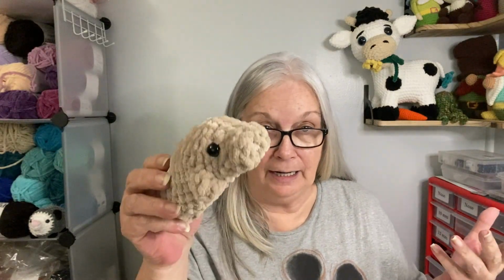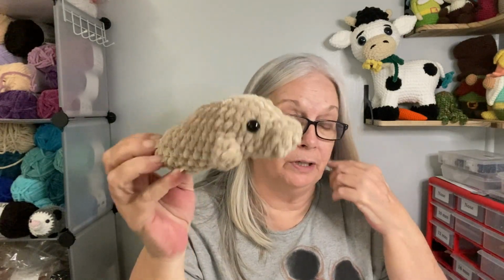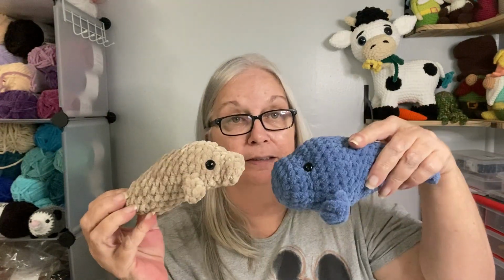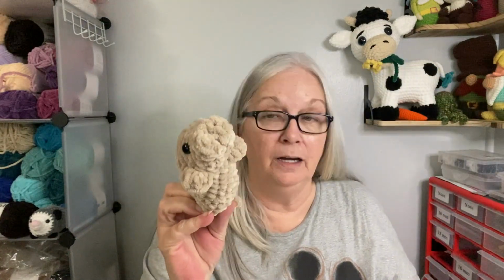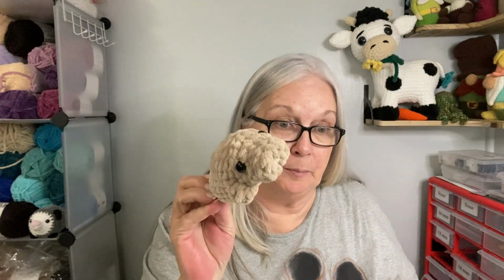So, if you were looking for a manatee pattern, you would have to decide what it is that you like. I think that the face on this is way more realistic than the face on this. Just saying. And out of the Bernat, it did come out a good size. I wish I knew what tote I stuck that in so I could show you.